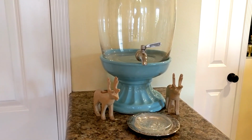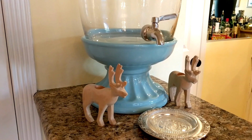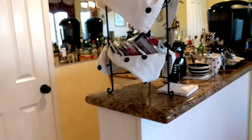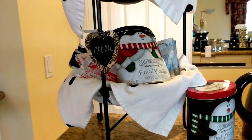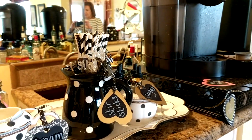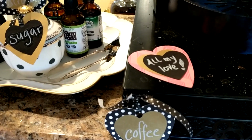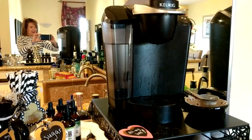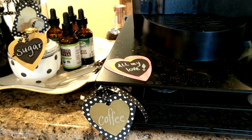Then we move into my wet bar, coffee bar area, and I did keep these two little wooden reindeer out here just to carry out the woodland theme. And then you saw my coffee bar, probably in my coffee bar video, with my little labels that I put on the items to make it a little bit more festive for Valentine's Day. Here's my little sign that I forgot to show so that every time someone goes to get a drink, they will see that little sign with a loving quote on it.